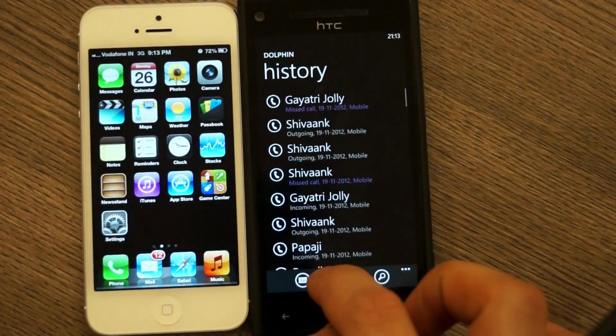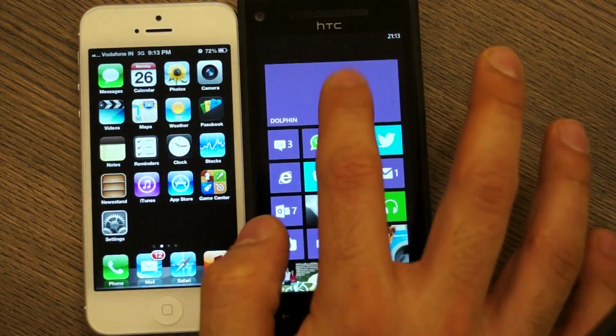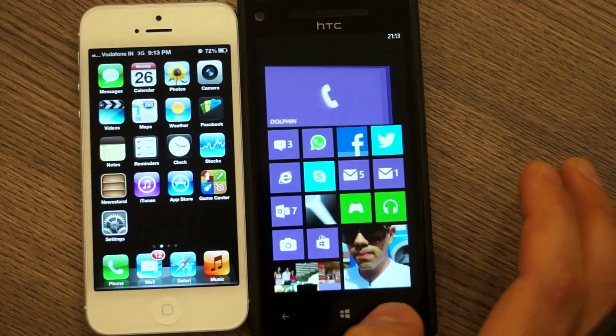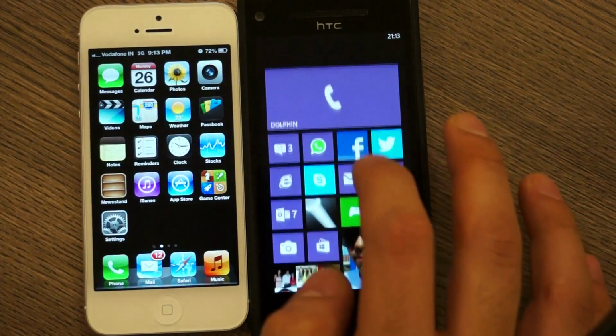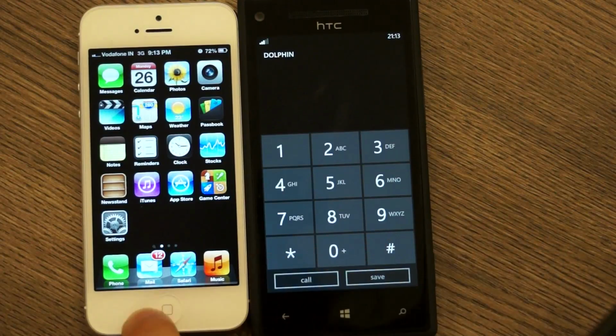If you do come into the dialer on Windows Phone, you cannot search for contacts. You have to go back to the home screen, come to the dialer all over again, and then search for contacts in the People tab. You can also quickly do that by jumping into the People tab if you have that conveniently placed. So that's one way of doing it. But if you're in the phone dialer, you cannot initiate a phone call.